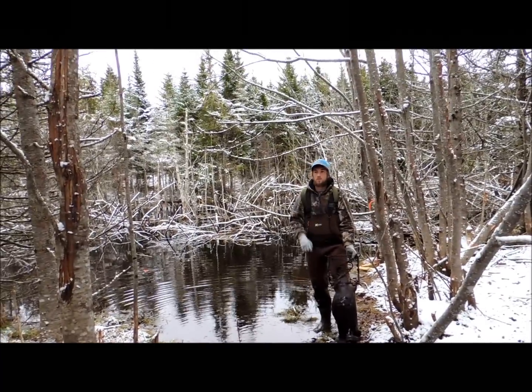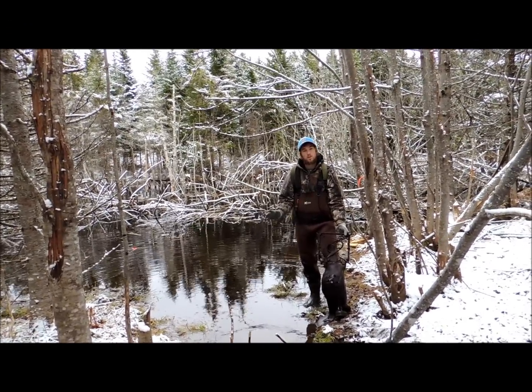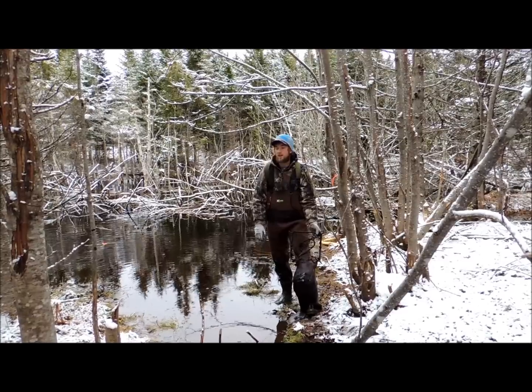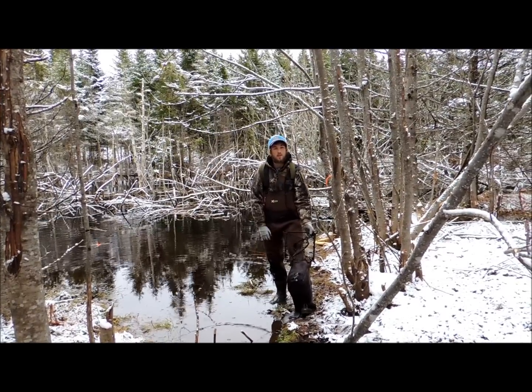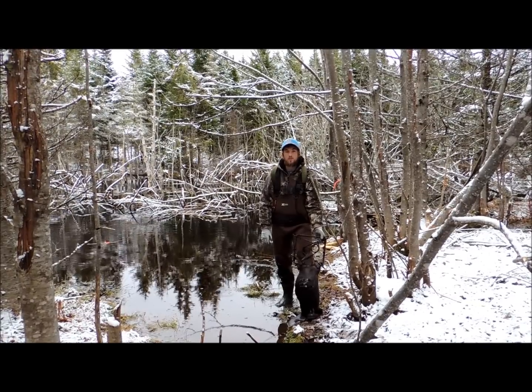Up here a little bit, we'll probably show you a video of the hut with three feed piles. It's a really good hut. Good for trapping on. I got a couple traps on it. So anyway, guys, we're going to get this guy out and continue to look at a few more traps.